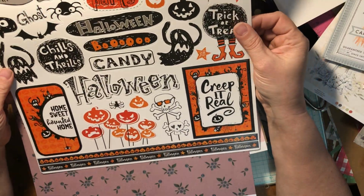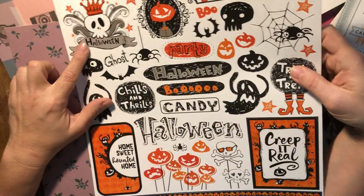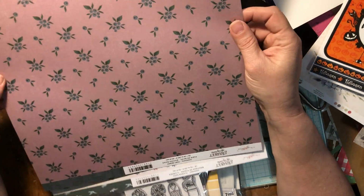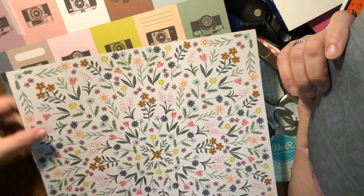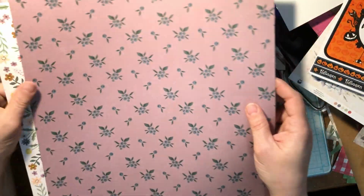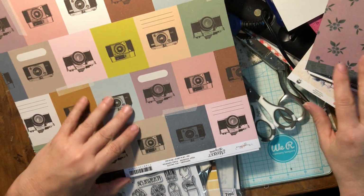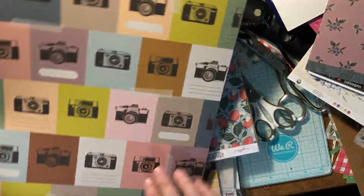And then this one, isn't that cute? Look at that. I needed some Halloween stuff. And then this one was one of both of our favorite papers. I think she used this one, so I replaced it. And then she used this one too, so I replaced that one for my pack because I haven't even opened my pack yet. So she was in there pulling stuff out. I'm like, wait. So I was trying to replace it with some of the favorites.